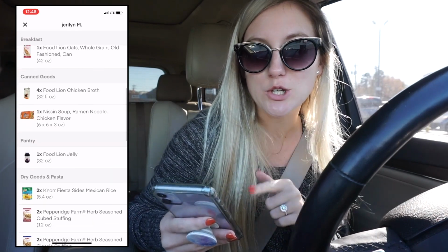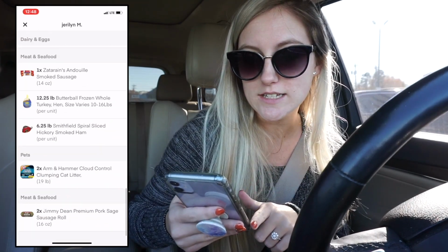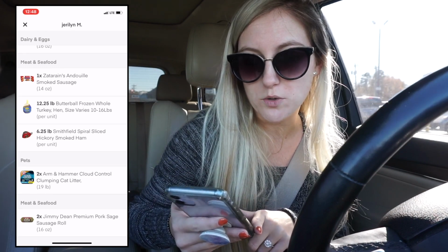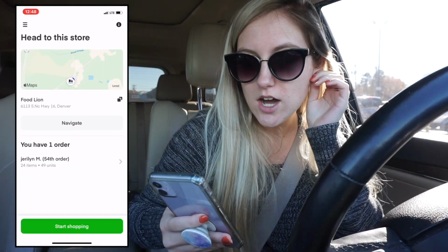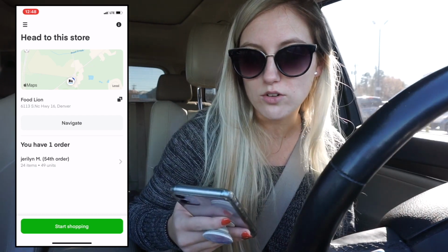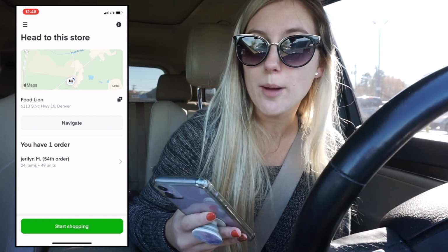So then I went and I looked at what her items are and it doesn't seem that bad. And then you get down to the bottom and she wants a 12-pound turkey and a 6-pound ham, which I guess I should have expected, but honestly she doesn't have that many items on here, so that's kind of a good tip. This is like a $20-some order, so I'm gonna go ahead and start shopping.